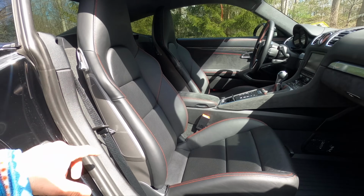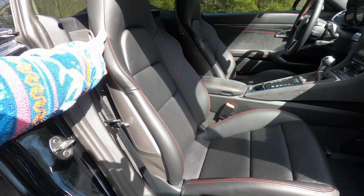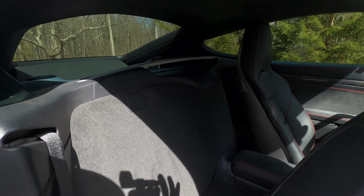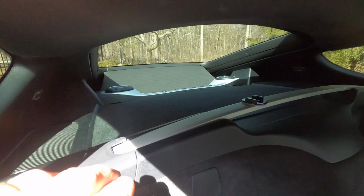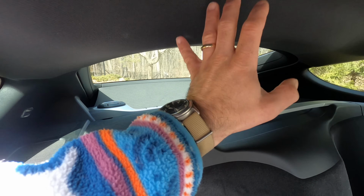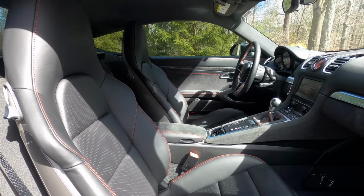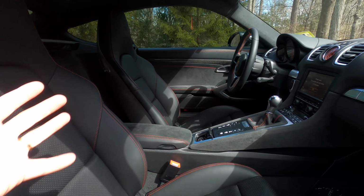They're the same shape as the 991, except the bolsters here do not adjust electronically. Everything's manual. And then if we look in the back, you notice that there is no storage. There's no back seats. The only storage you have is this top shelf here, but I can't imagine ever storing anything on the top shelf because it would completely obstruct the rear view. Other than that, this once again feels much more like a go-kart because you're cocooned by these four walls.